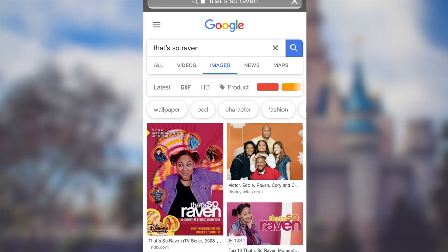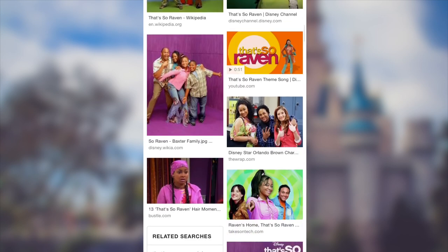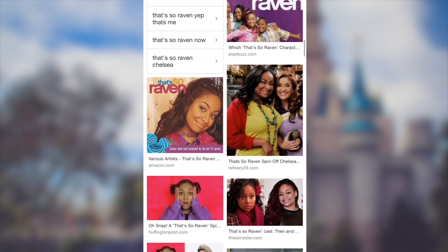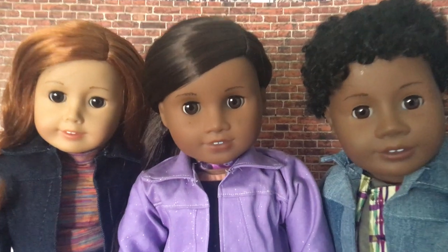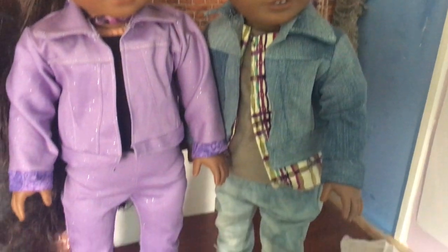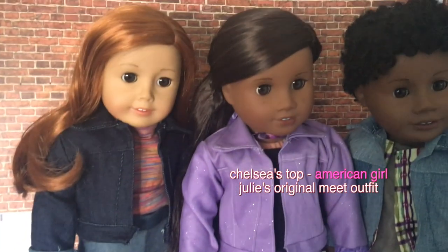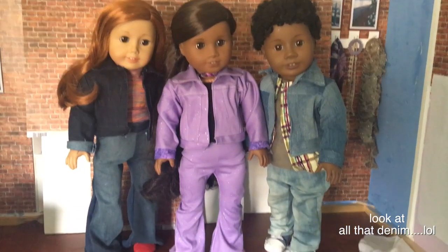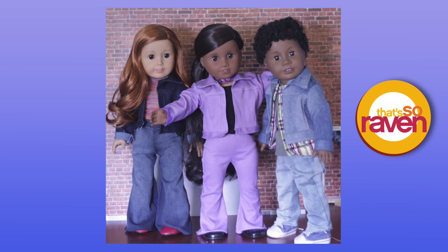Yep, that's me. Raven was probably the easiest and most fun recreation. She has so many amazing outfits that I wanted to recreate, but for the photo, I chose this one. I used the Truly Me 47 for Raven, and Eddie is just Say, and Chelsea is basically just Lizzie with a different wig. You'll be seeing this doll a lot. For the background, I went for brick paper because it looks kind of San Francisco-y. And that is That's So Raven.